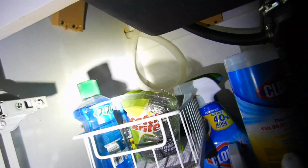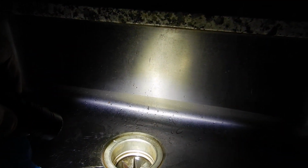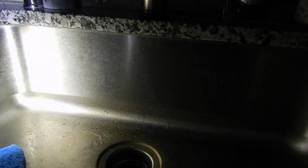See those sticks? That's what's holding your sink up. The manufacturer thinks that there should be clips that go into the granite. This sink came with a sack, bag, depending on where you're from, of parts, meaning clips. The clips that hold this sink up came with it. But it was just easier to take a couple sticks and jam them up there.